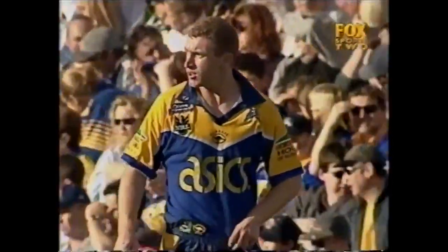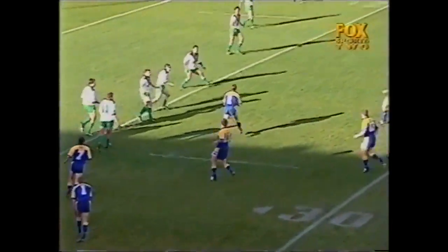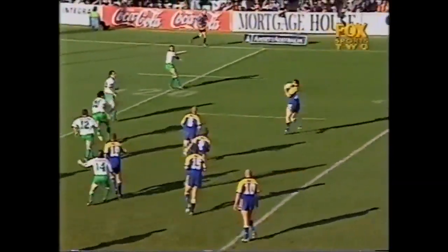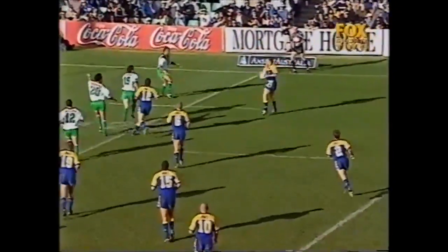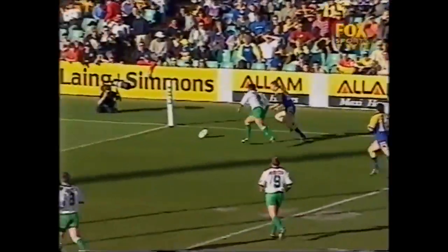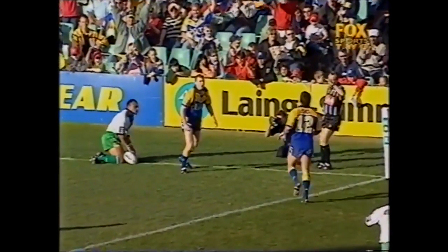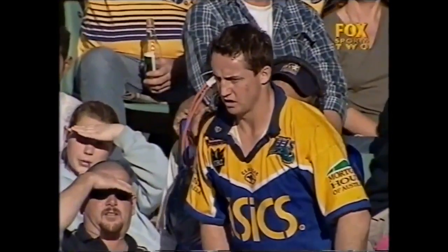I thought that perhaps they could have looked at it as a knock-on because the ball was lost forward. But nevertheless, it was great work by Jamie Lyon. Gets the foot to the ball. And equally great work too by Scott Donald, who's had a pretty good game for a rookie. 11th first grade game, and he's picked up a hat-trick.